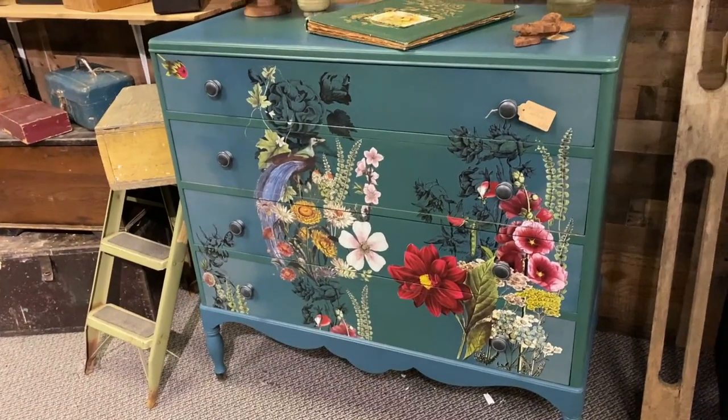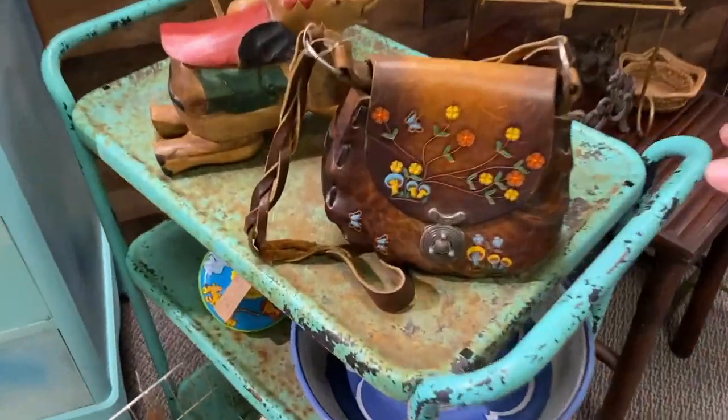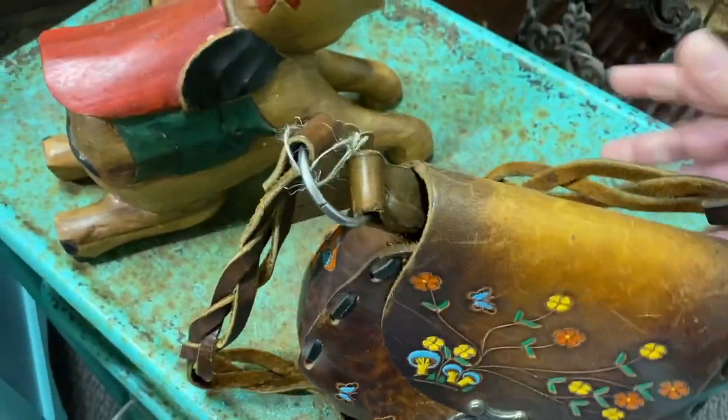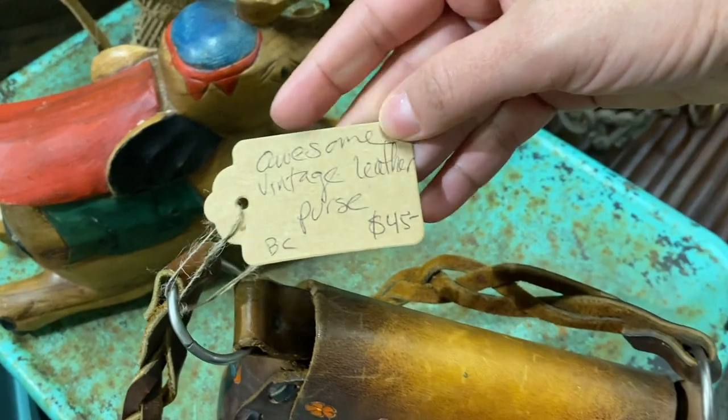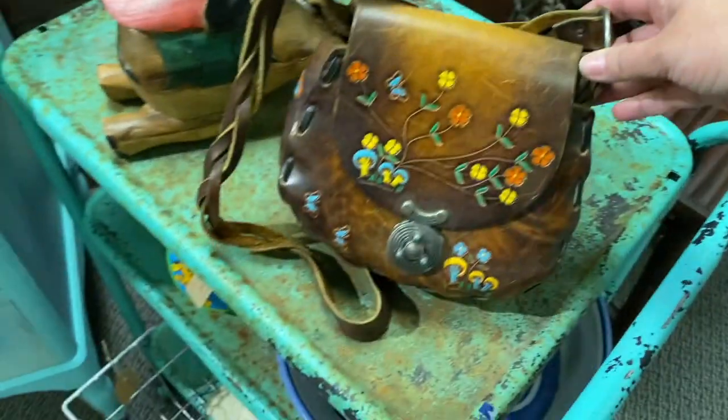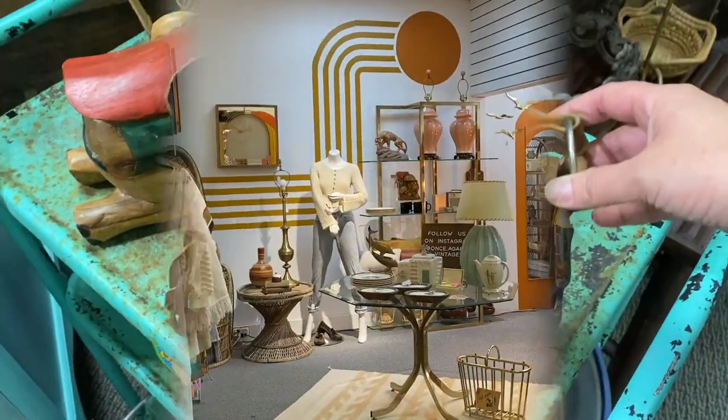That's really beautiful. Here's another one of these little 70s handbags. This one's got little mushrooms on it. Okay, I might need this one. How much is that? $45. Awesome vintage leather purse. It sure is. So cute. Oh my goodness.